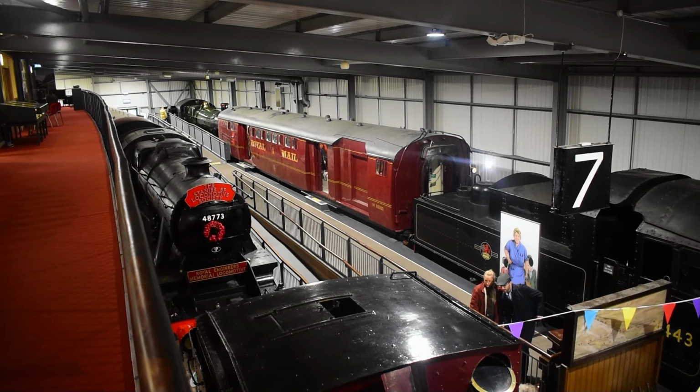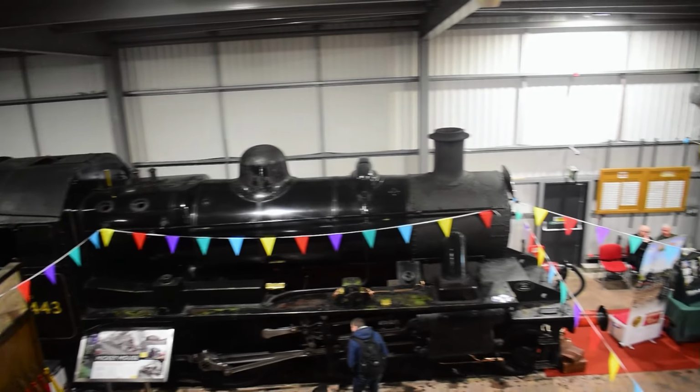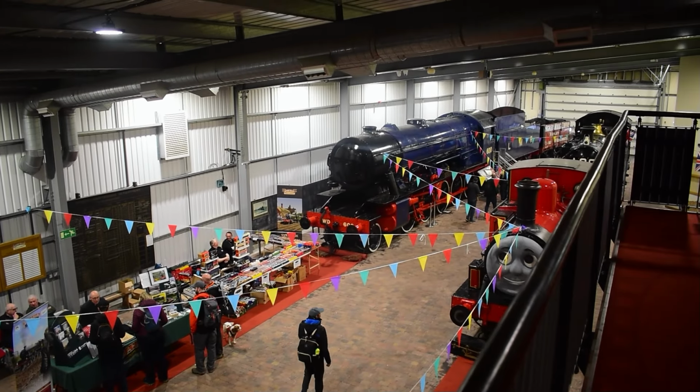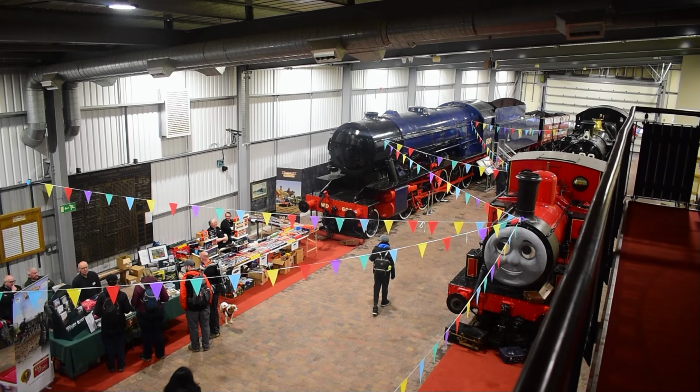And now we come to the engine house at Highley. This building houses a small collection of out-of-service steam locomotives on display, and there's also a gift shop and cafe to boot.